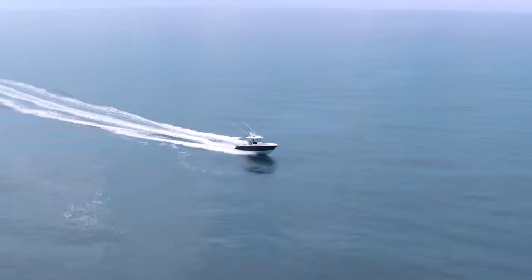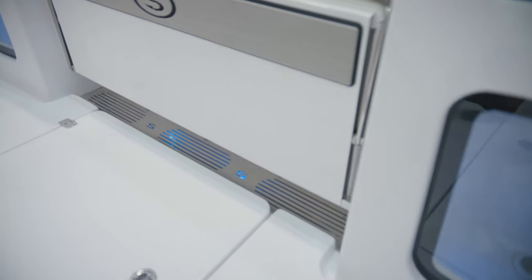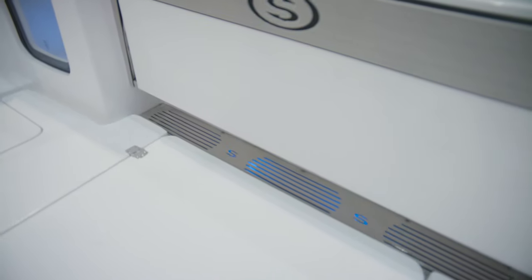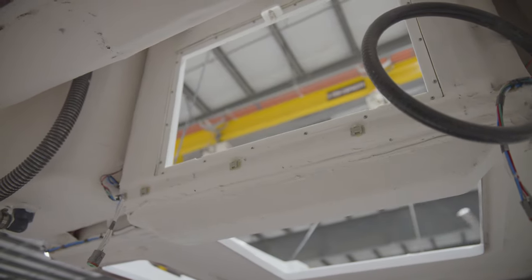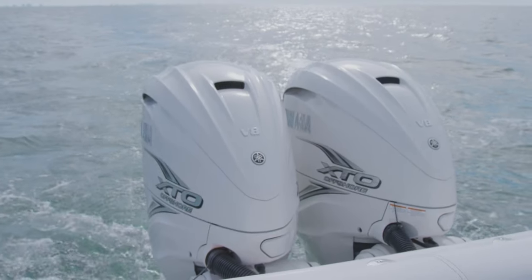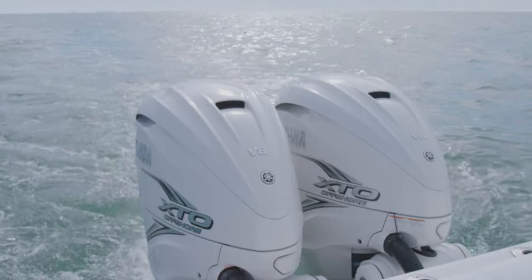One important safety feature built into the Open 322 is the self-bailing cockpit, which allows any water on the deck to drain overboard and not into the bilge area. All Sportsman boats have a collector box drainage system. This pipes the water directly overboard without any mechanical assistance. The Open 322 has been designed to be powered by twin Yamaha 300s or Yamaha 425s.